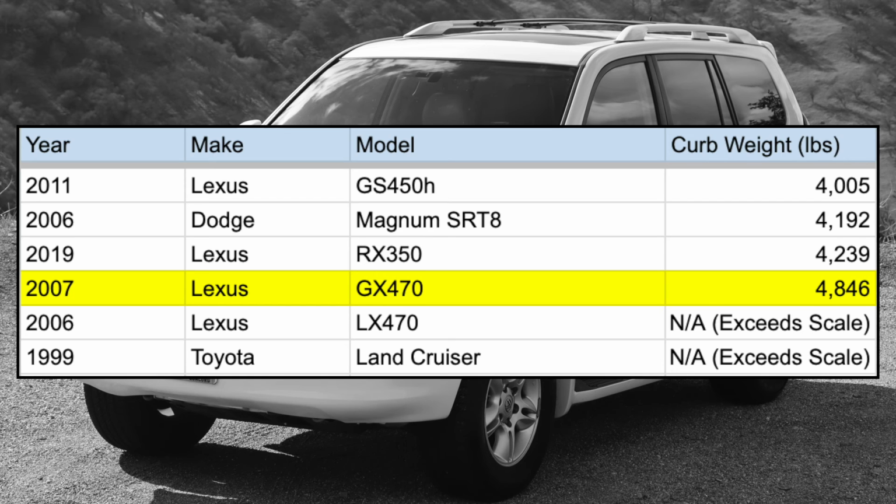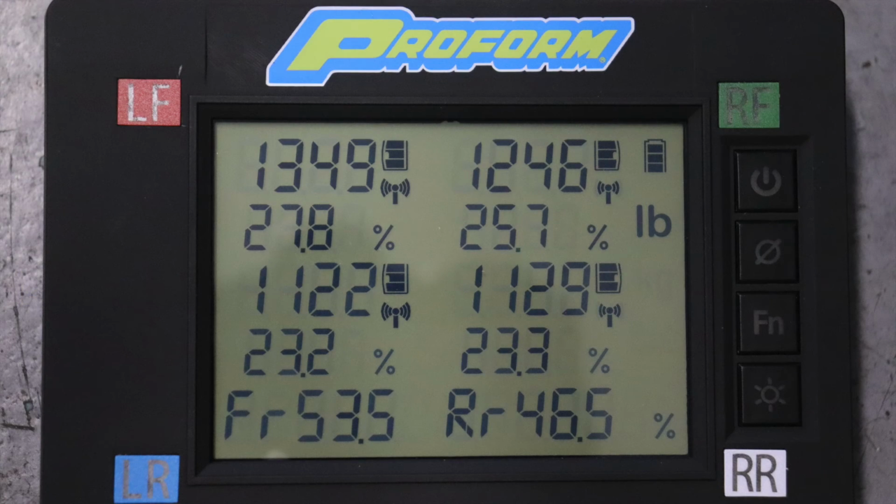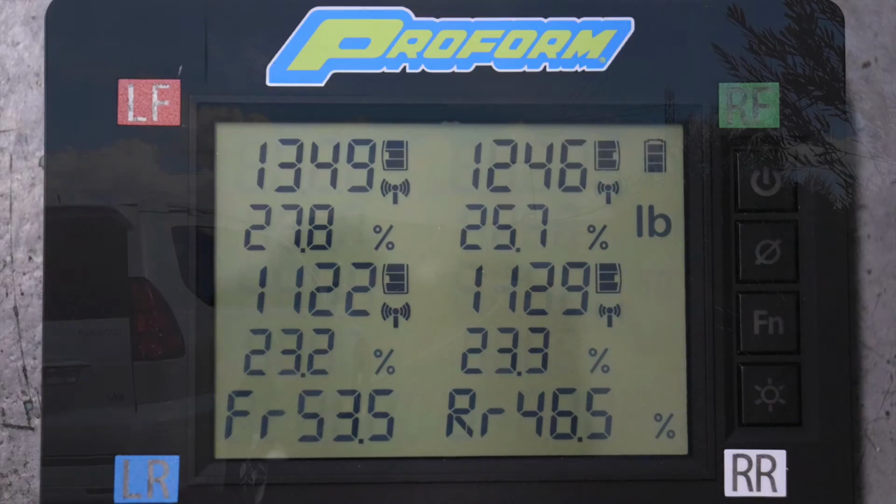My scale at the time, which had a 5,000 pound cap, wasn't enough. So it is a fair bit lighter than those vehicles, but you can see it is one of the heavier vehicles I've tested. Heft aside, the GX470 is a pretty balanced vehicle front to rear. With that all-wheel drive setup and that big V8 in the front, we're still coming in at about a 53-47 weight distribution. Not too shabby.